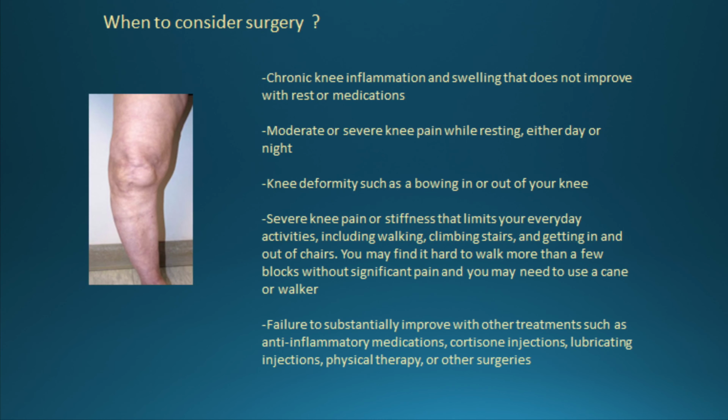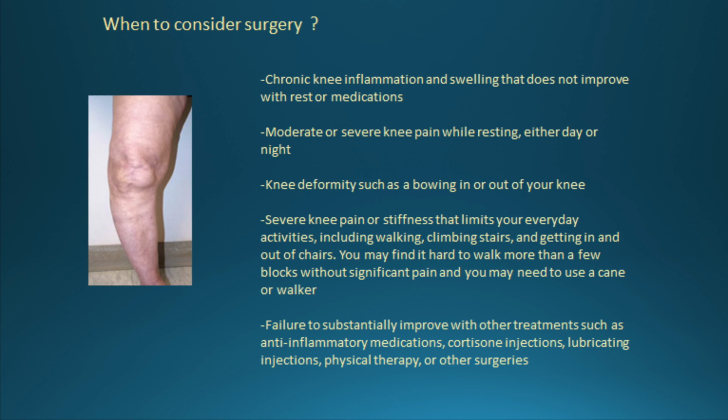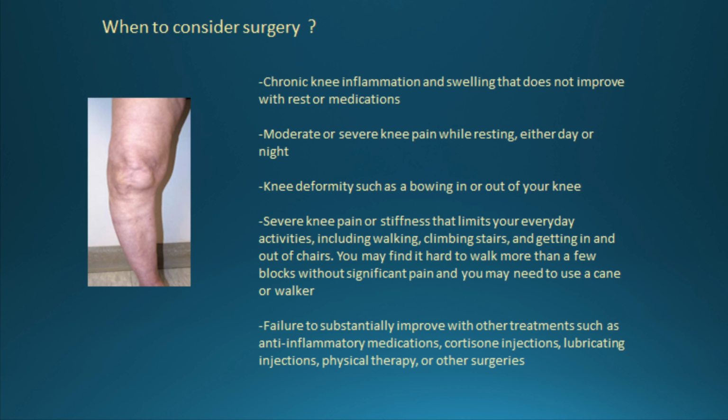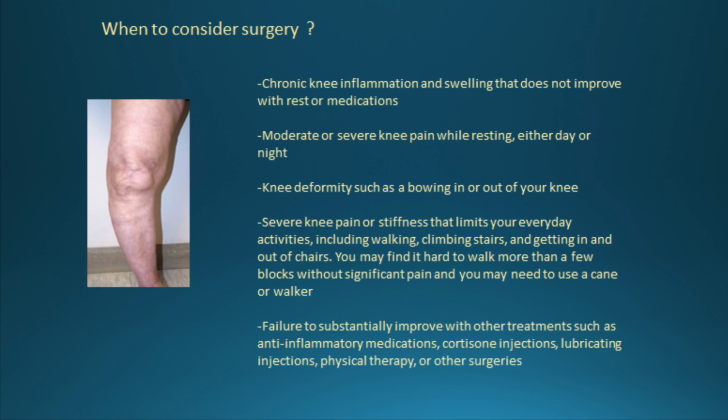It is difficult to say when the exact right time is for someone to consider knee replacement surgery, but some indicators may be if there's chronic knee pain or swelling that's unchanged with medication or injections, if there's moderate to severe pain at rest or at nighttime, if there's knee deformity such as bowing in or out of the knee, and if quality of life is severely impacted, where getting up and down from a chair, climbing stairs, completing household tasks are impacted, that may be a time to consider the joint replacement surgery.